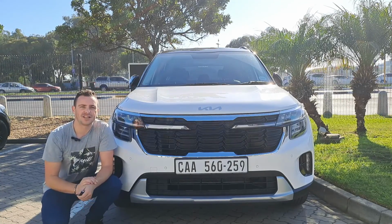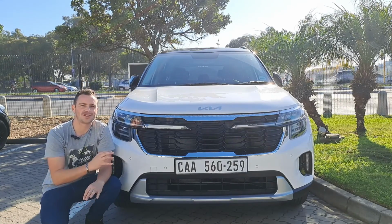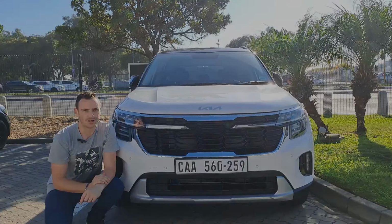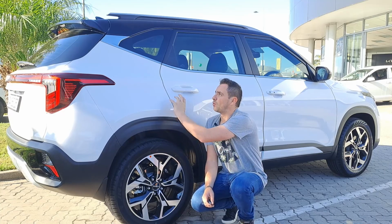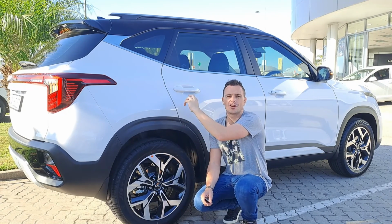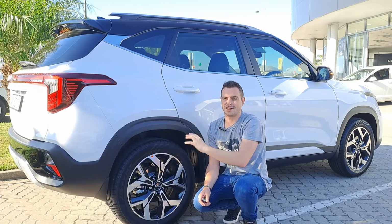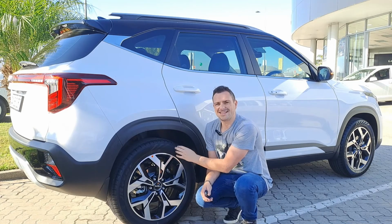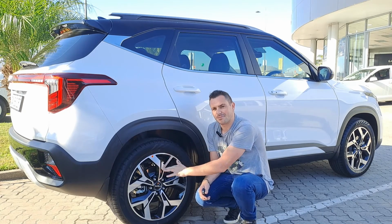This is a very nice feature, especially in winter if you want to get your car nice and warm while you make a cup of coffee on your way to work. You guys can see the black and white contrast. From the roof, you get the gloss black roof. I love the two-tone paint color on this vehicle because it makes the car look like a sport SUV, especially going down to your 18-inch rims with the diamond cut and the black inserts.